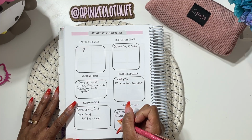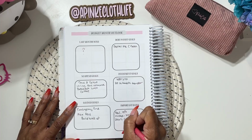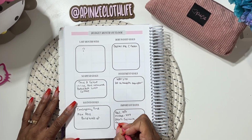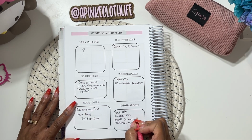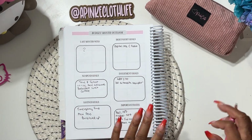And then, what else do I have? Oh, then we have decals, which are due by the end of the month. And then we have Aiden's basketball, which needs to be paid. We're going to say end of month. We're going to do decals on the 19th, so that way I'll have time to get it mailed to me and everything.